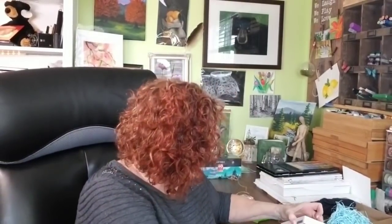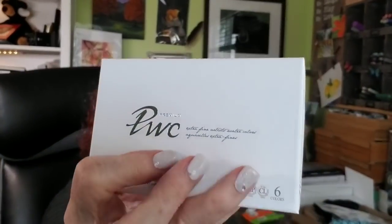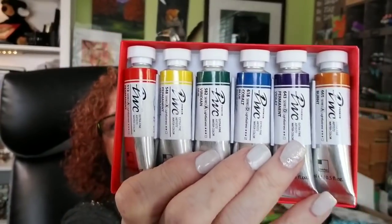And then I have a little plastic watercolor palette. Very cute. It's the oval form. I got a box of premium PWC paints, which is really awesome. Let's see here. It looks like I have main colors. I got to open this box up. It's a heavy box. They're really heavy boxes. And wow, these are full size. I've got permanent red, permanent yellow, light viridian hue, cobalt blue, permanent violet, and burnt sienna. Really, really awesome colors. This is a really good box, and I'm so glad it was worth the wait, very much worth the wait.